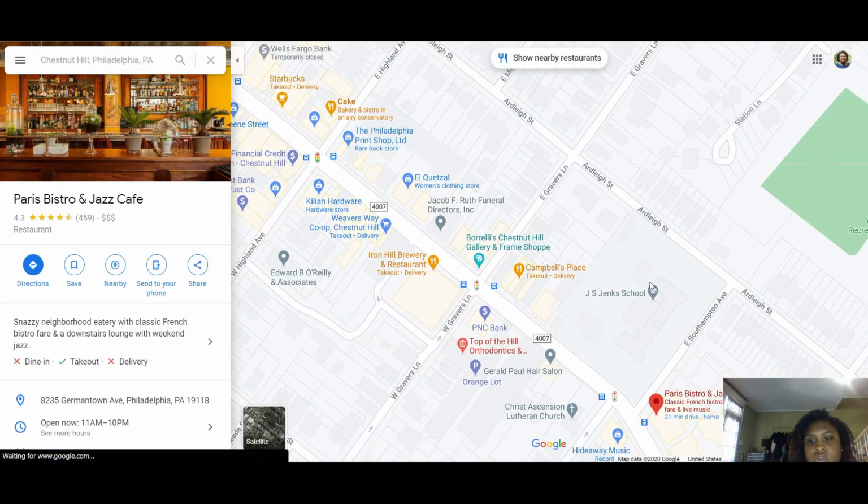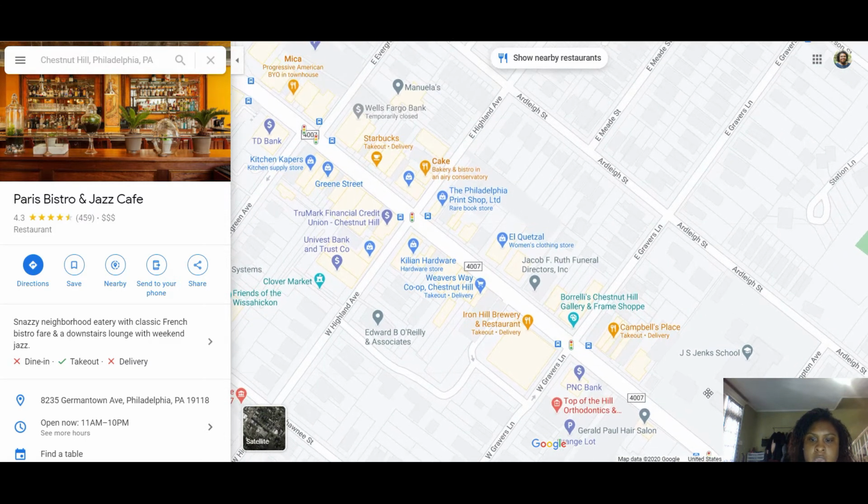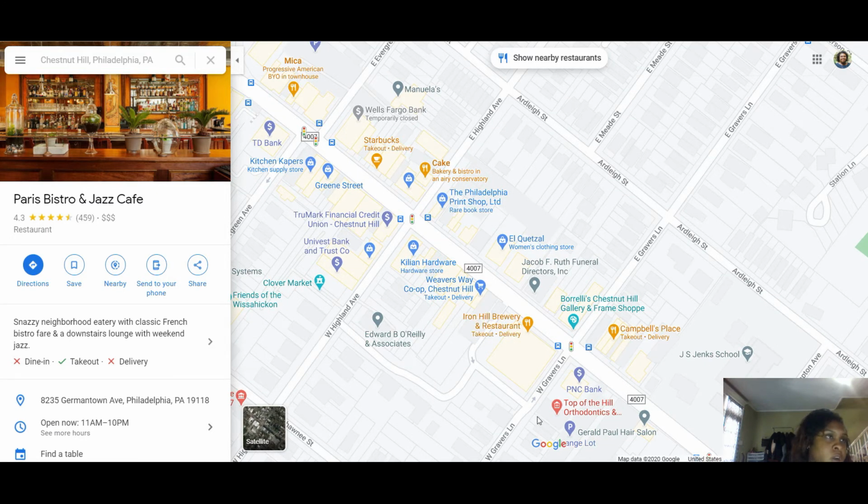You also have Jenks School, which is right on Germantown Avenue and Southampton Avenue. I see people go and take their kids to play on the playground all the time. And then you can also park. There's street parking on Germantown Avenue, but it's paid. And there are also Philadelphia Parking Authority's parking lots where you pay to park.